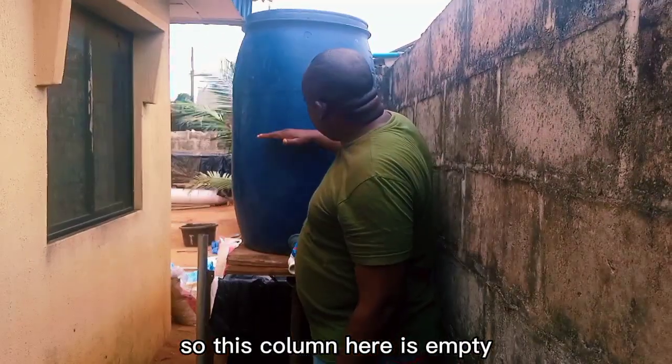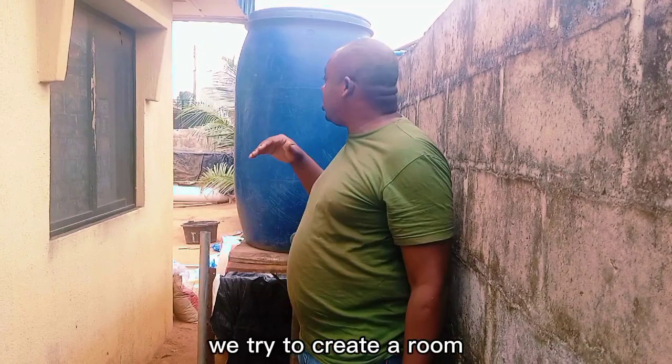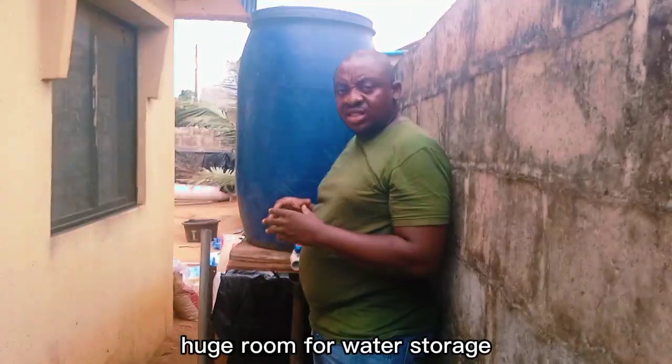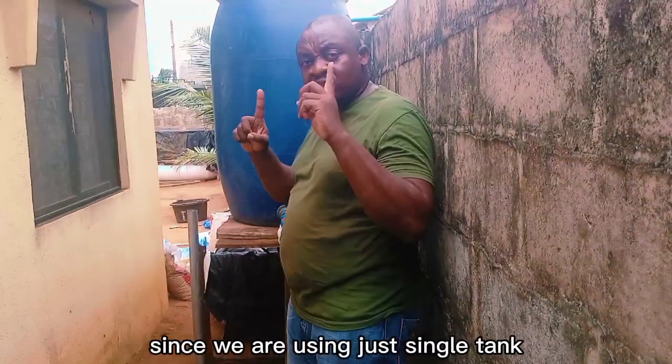So this column here is empty. From here to here is empty. Why is it empty? We try to create a huge room for water storage. Because in here we are not using two tanks, we are using one tank. So we need to be careful of the tank we are using, since we are using just a single tank.